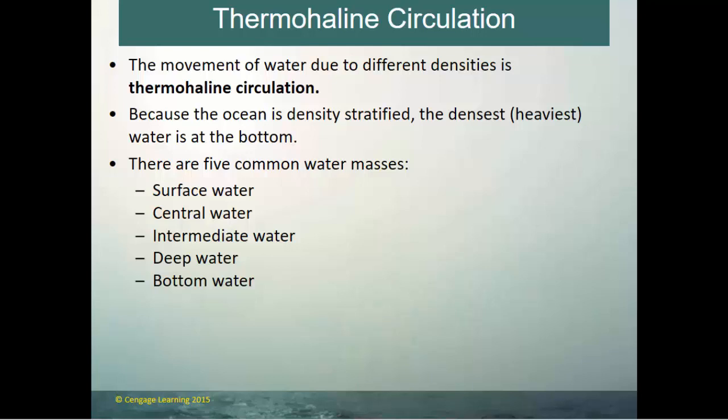And what it means is the difference in temperature of the ocean water or the difference in salinity of the ocean water causes different density characteristics of layers of water, which causes the ocean to become density stratified, meaning the densest water will be at the bottom and the least dense water will be at the top.